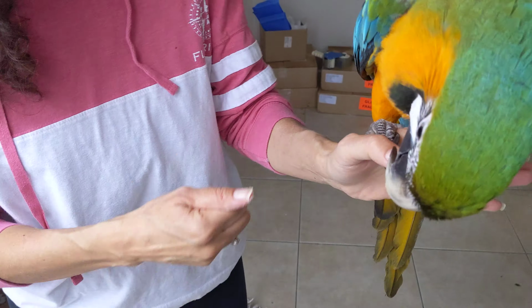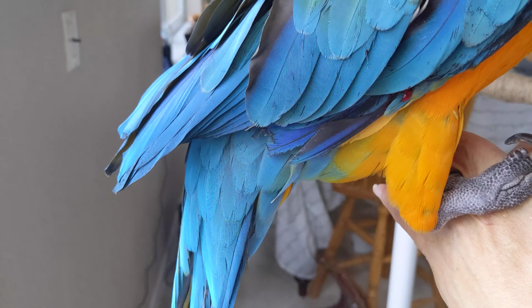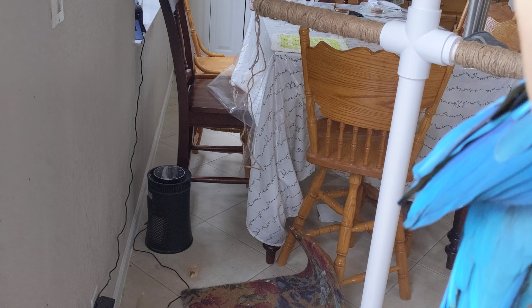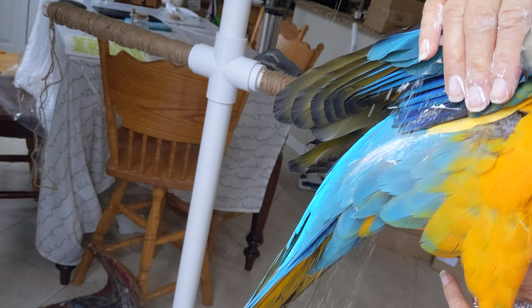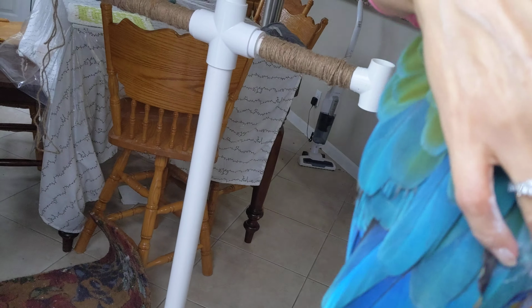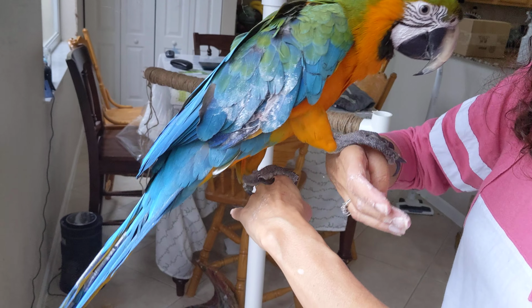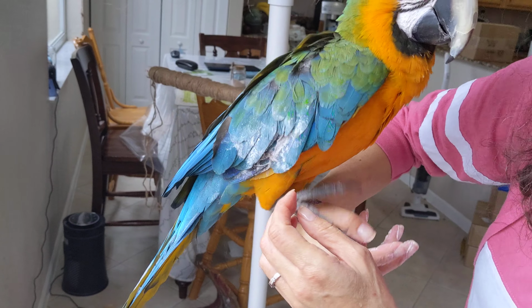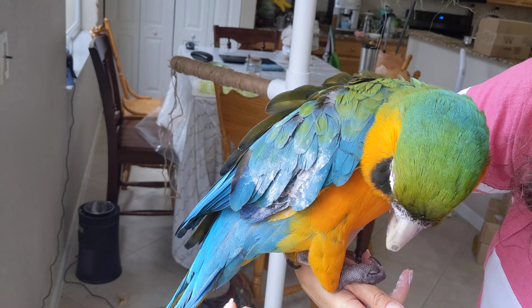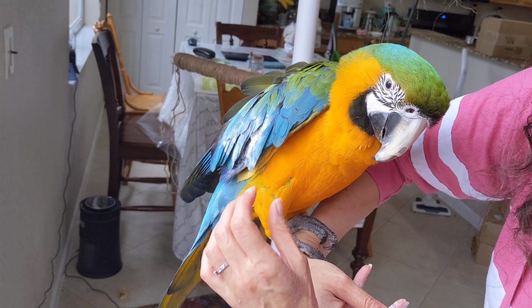So I am going to try to make sure it's on this side. You could see the blood right where my thumb is. And it is like an open vein, so I'm gonna try to douse her in flour because it's an open vein and we don't want her to potentially bleed to death. Now, I've never had one of my parrots have a blood feather.